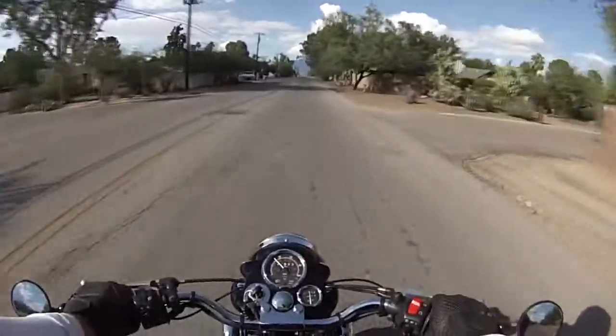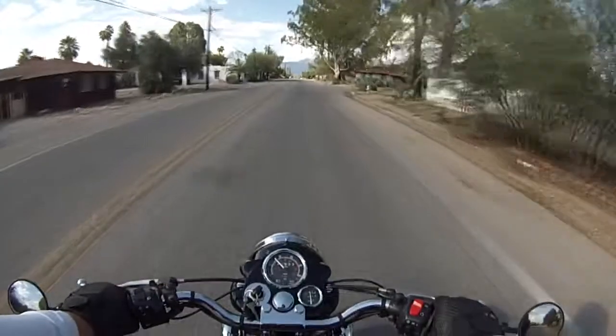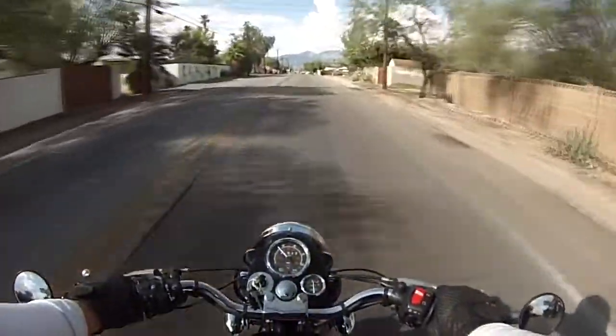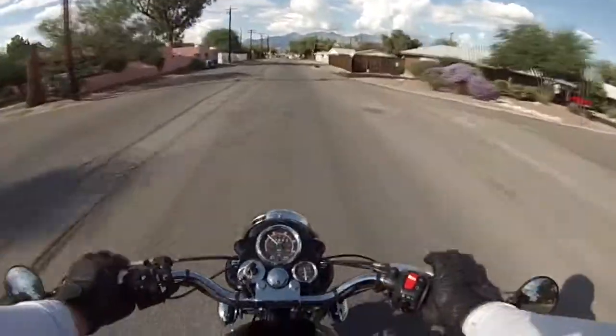One of the things I'm thankful about is that Tucson has a lot of these little side streets that you can slip in on and cruise. And of course, being on a motorcycle just makes it even better.